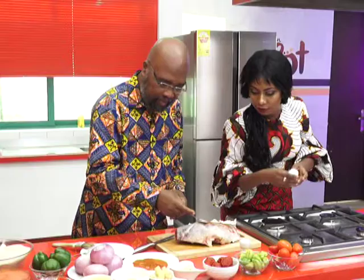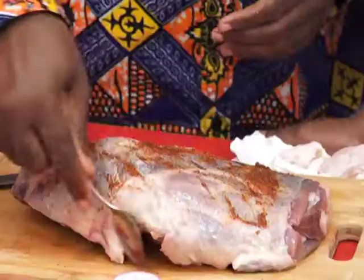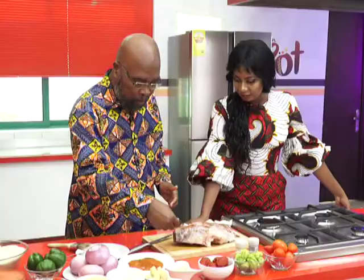Gentlemen, watch properly. Don't just shoot. When you go home, go and try it. Maybe your wife will be so happy that you're helping her in the kitchen. She'll love you so much after you've been able to prepare something like this for her. You have to spoil your wife sometimes. She doesn't have to cook all the time.